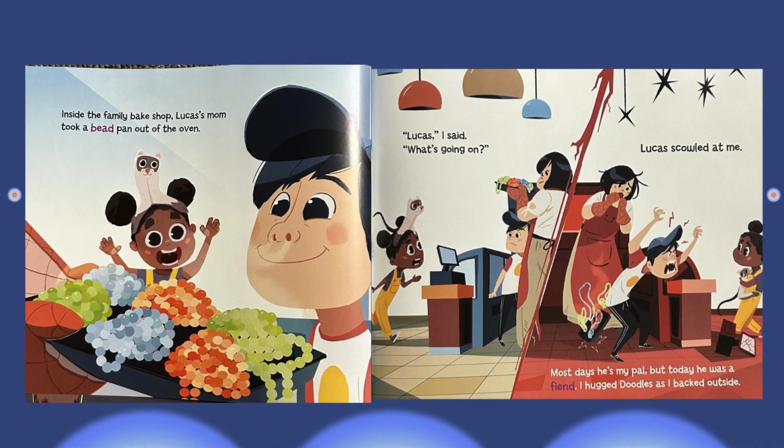Inside the family bake shop, Lucas's mom took a bead pan out of the oven. Oh no, look at that. Should it be a bead pan? Lucas, I said, what's going on? Lucas scowled at me. Most days, he's my pal, but today, he was a fiend. I hugged Doodles as I backed outside.